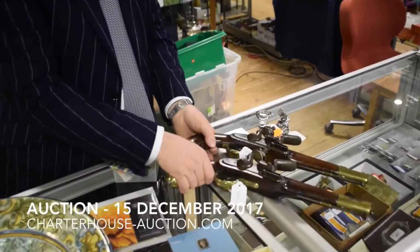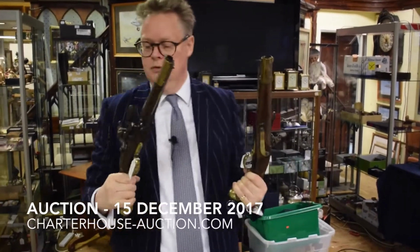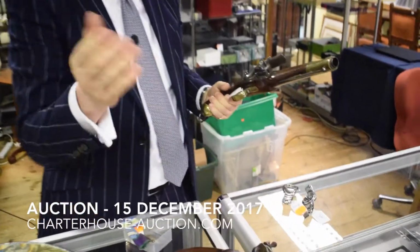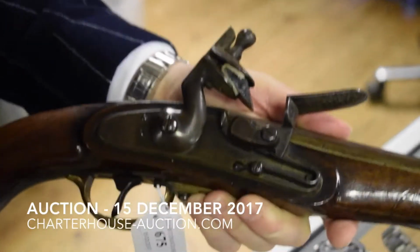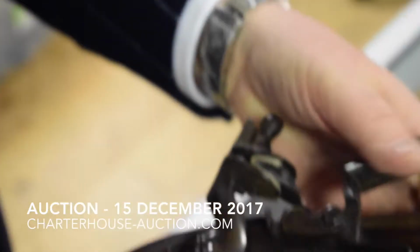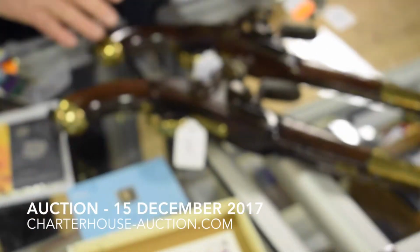But if medals aren't your thing, but guns are, do my Dick Turpin, stand and deliver. Actually, these are very heavy, and these aren't English, these are Belgian. A lovely pair of Belgian flintlock pistols. One of my colleagues, George, behind the camera. Hello, George. Say hello, George. Hello. George took these in from a client in our reception on a valuation day. And this nice pair of Belgian flintlock pistols is estimated between £600 and £1,000, somewhere in that region.